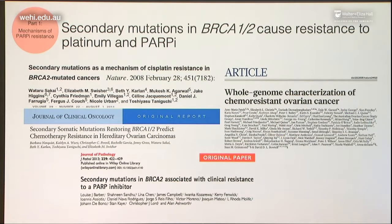And these secondary mutations have been reported in BRCA1 and 2 as a cause of resistance to platinum chemotherapy and PARPi by a number of people. In fact, it's the most commonly described mechanism of resistance. But it hasn't been reported outside of these 2 genes. So we wanted to study this mutation in detail to see its role on PARPi resistance.